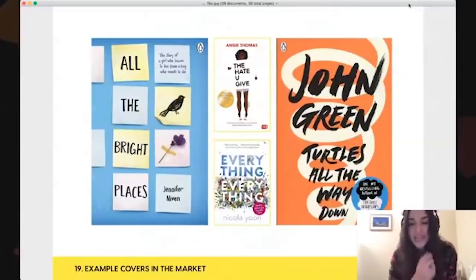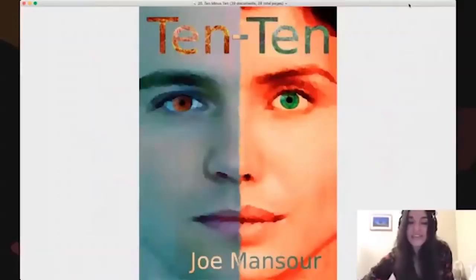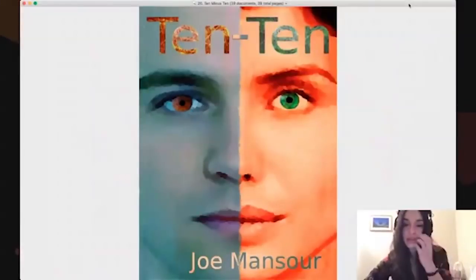Last one, we've got 10 Minus 10. This is a thriller, and I love that you gave this a crack, but sadly I don't think this cover really speaks thriller at all to me. Firstly, the book is called 10 Minus 10, so I would suggest maybe spelling out the whole title without using the dash, because it can read 10 10 instead of 10 minus 10 if that's the case.